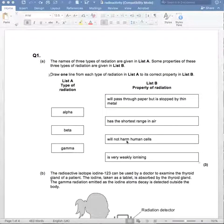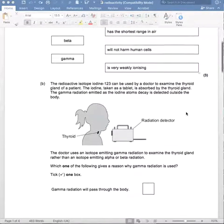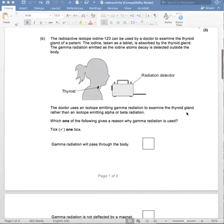We know they will all harm human cells, so that's not the answer to any of these. We should know that beta will pass through paper but is stopped by thin metal, and gamma is very weakly ionizing. So that's part A. Part B, we have iodine-123 being used by a doctor to examine the thyroid gland.